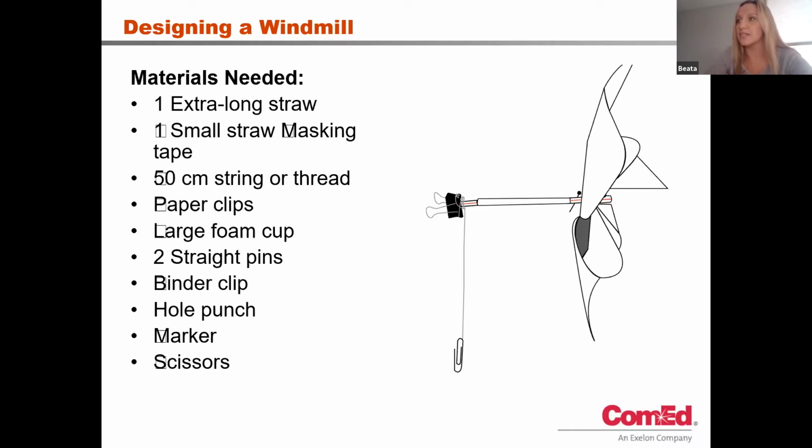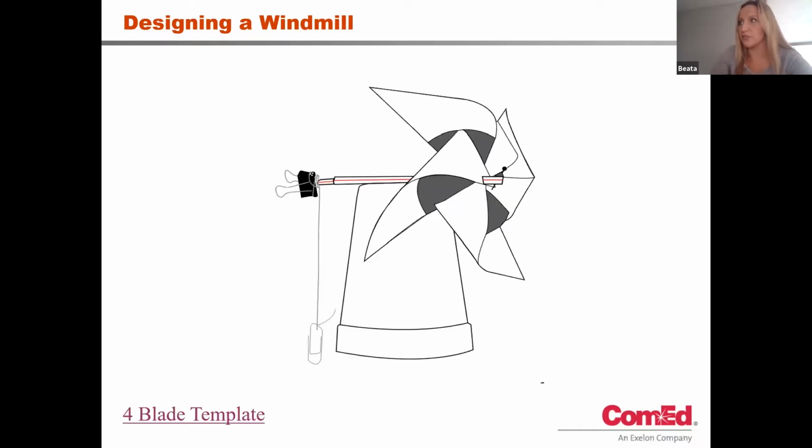Then you're going to need some masking tape, some string or thread, some paper clips, a large foam cup, two straight pins, and you can use a binder clip. I noticed that I didn't use a binder clip and it still worked for me. You're going to want a hole punch, a marker, and some scissors. Now we can go into the hands-on section and I'll stop sharing my screen.